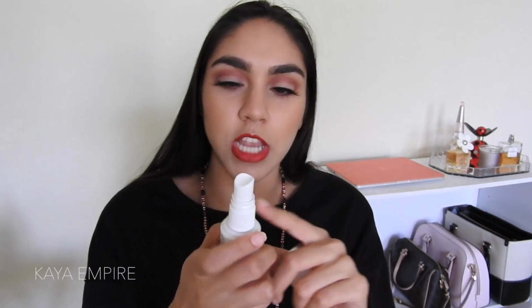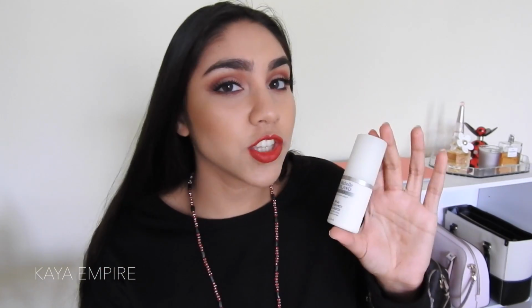But zinc oxide really is just a great ingredient to look out for because it is a physical sunscreen and so it will block UVA and UVB rays. It comes in a little pump packaging, which I really love. I pump it on the back of my hand and then I'll rub it into my skin. And this is really just a fantastic sunscreen.